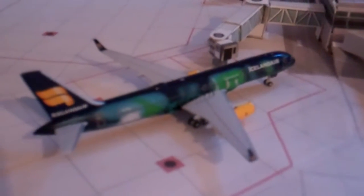This is an incredible model. I've seen it in real life a couple times, and it's incredibly beautiful. And Gemini did a great job with this. Check out my model review of this below.